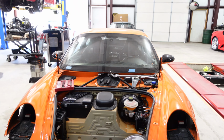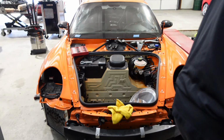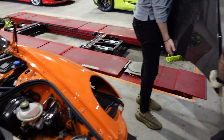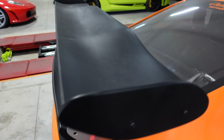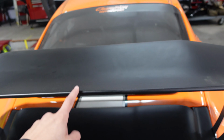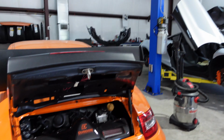So this thing? We reverted the other RS back to stock. That's for sale, and Billy's pretty much putting all of his parts on this one. This is the Champion Motorsport GT3RS with the cup engine in it. This was on his old RS. He's put it on here. This is the .2 wing. Probably Champion. I think Champion built it.